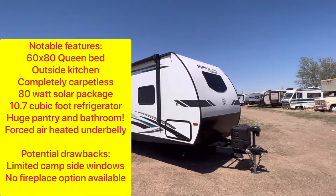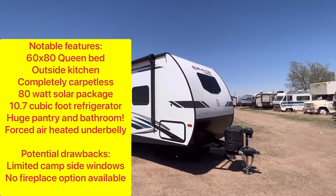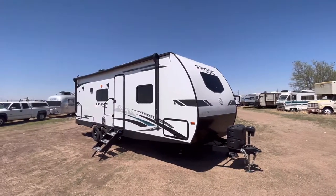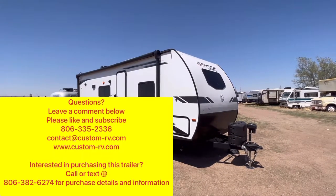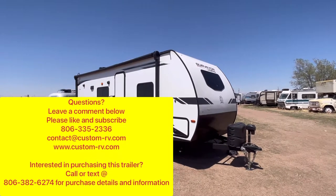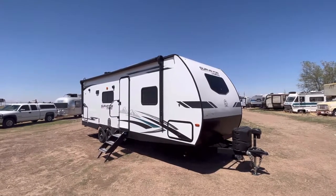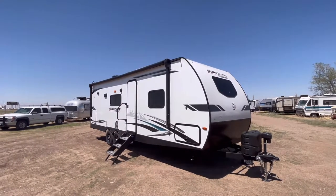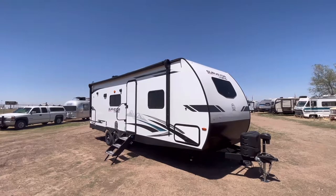Surveyor has done a bunch of new feature changes, and really I think this is a lot better than the versions that came out even, you know, 3 or 4 weeks ago. And it is going to feature a new carpetless slide out, 60 by 80 true queen bed, enclosed and forced air heated underbelly, a standard 80 watt solar panel, outside kitchen standard on every floor plan, a huge bathroom with gigantic wardrobe, giant pantry, great kitchen space, and a ton of other awesome features and amenities.